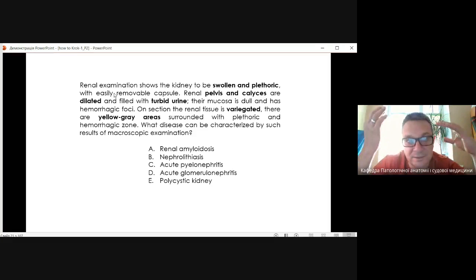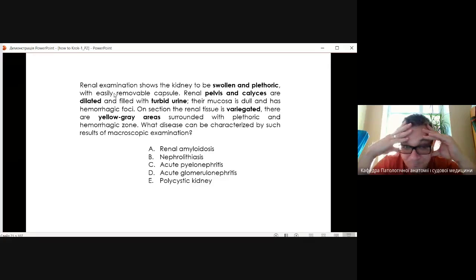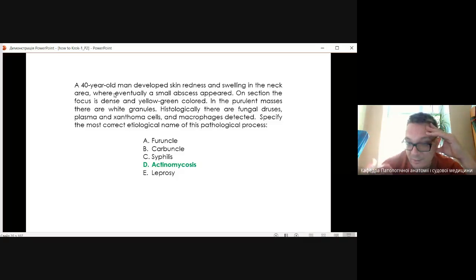Kidney to be swollen and plethoric with an easily removable capsule. Okay, Rabah Buraya, you wrote about the neck with yellow-green liquid. Okay, just returning to the previous question. Yellow-green liquid, that's suppuration, and it could be present in a furuncle or carbuncle also. That doesn't specify that this is exactly actinomycosis.